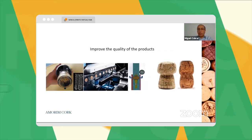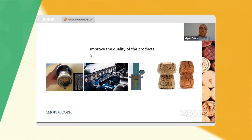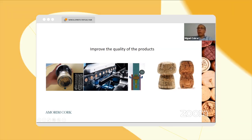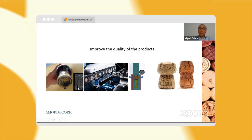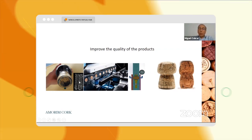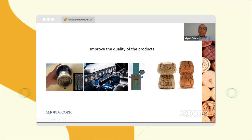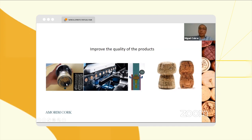Improve the quality of products. I gave you here 2 different examples. On your left-hand side, you have a cork that does not seal the bottle properly because it leaks, as you can see here. And why does it leak? Because it has a channel produced by a wormhole. And this wormhole was produced in the tree. With this wormhole, we cannot have a proper sealing. So how can we deal with the situation?